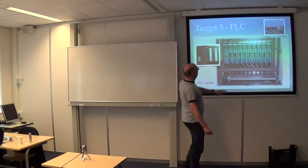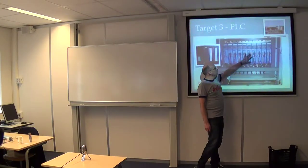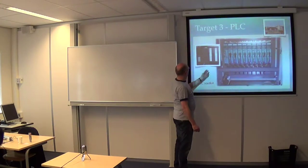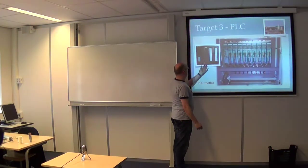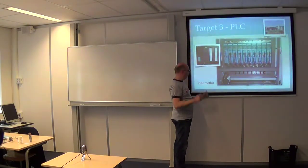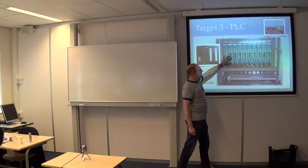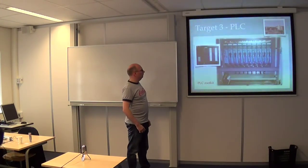This is actually what a PLC looks like. This is a modern PLC, and this is the old one. I recognize it. These are the ones that I also work with. This is the S7 PLC. That's the one that we also used in the factories here. And this is a more modern version, a little bit more powerful. But that's what it looks like.